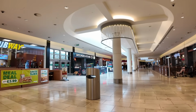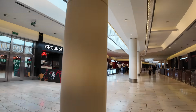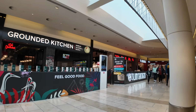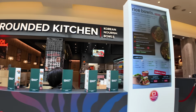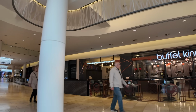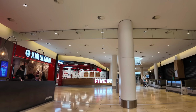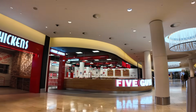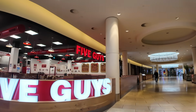So straight away you have some of the usual places like Subway, but I think I'm going to avoid places like that, and McDonald's. Got Grounded Kitchen, a Korean nourish bowls, that looks pretty good. We have a place over there called Buffet King. I went to a buffet last week, so I don't know if I want to go again this week. That could be an option. Got Slim Chickens, Five Guys, the regular fast food places that are in many shopping centres and high streets.